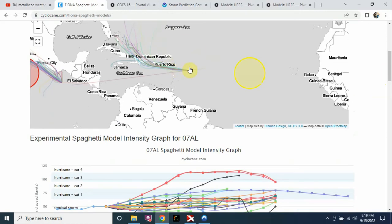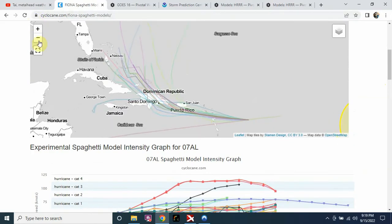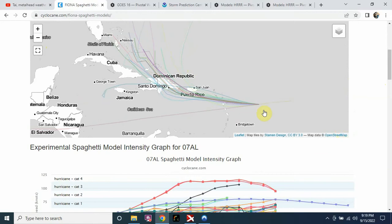So right now, we're going to go ahead and take a quick look over here. So here's Fiona right here, somewhere around here. But if we look at the track here, we have quite a few models that take it over the Dominican Republic. But if you remember in another one of my recent Tropical Outlook videos, I mentioned that the stronger the storm gets, the more influenced by the upper level winds that storm is, and it tends to be steered out to sea a little bit more, whereas weaker storms usually will go on a more straight and narrow track for a while as it's gathering its strength.